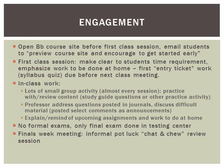The in-class work, there was a lot of small group activity. Almost every session we had some kind of small group activity. This might have been practice with a review of the content, reviewing study guide questions in small groups, and then each group sharing with the class, or some other practice activity.